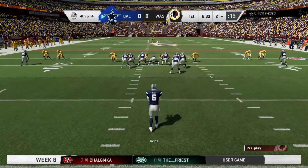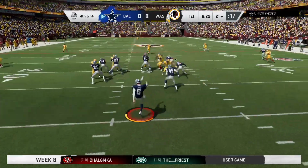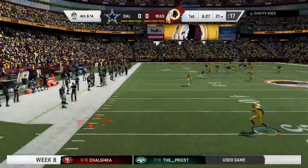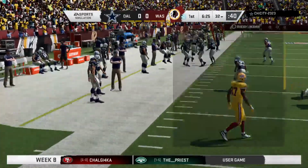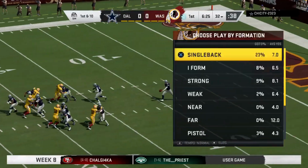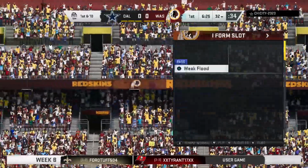These strong safeties, some people may not realize it. It's really like an extra linebacker, right? It really is, because they're hybrids. Half linebacker, half defensive back. The linebacker in him on that play emerged. The Redskins take over 1st and 10 at their own 32-yard line.